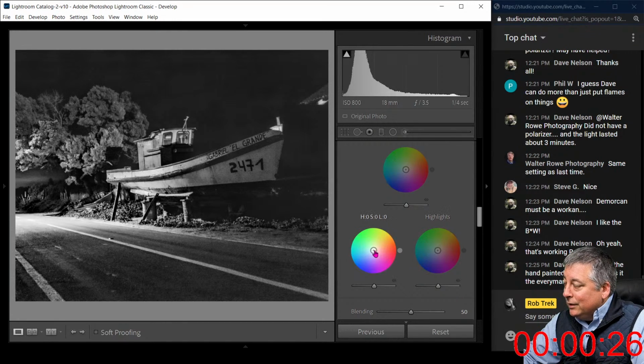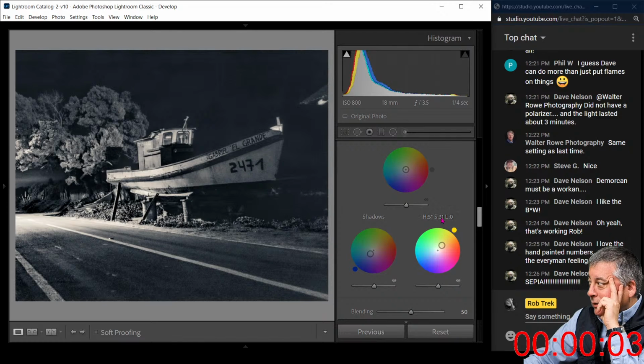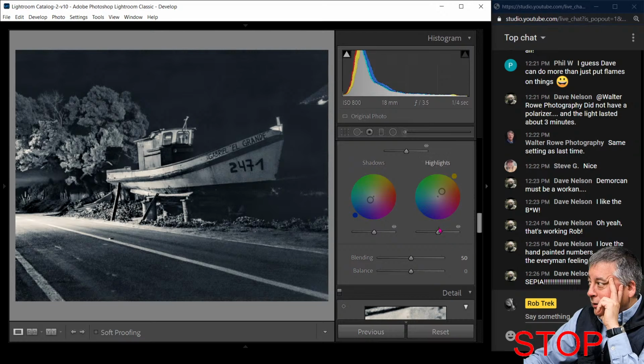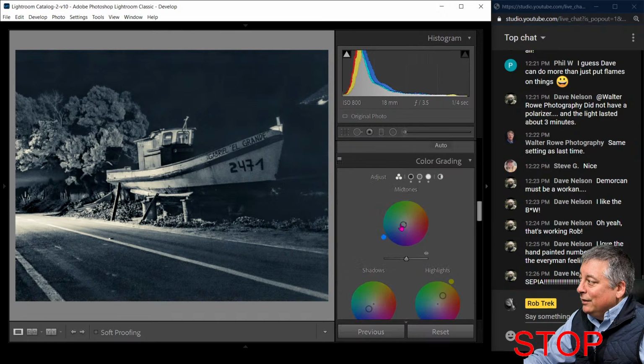And split tone it a tiny bit. Let's see. Let's make the darker colors, I guess blue. Yeah, and then we'll make the highlights yellow. Midtones blue. Yeah, I'm not doing sepia. I just want the highlights to have just a little bit of yellow in them, though. Right in there. I'm gonna keep the shadows definitely in the blue cyan type range.